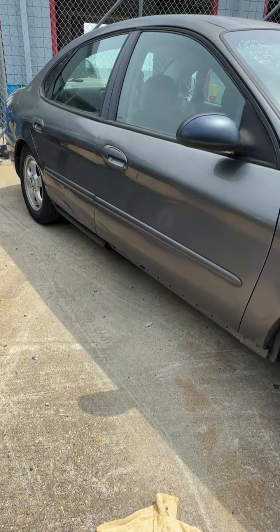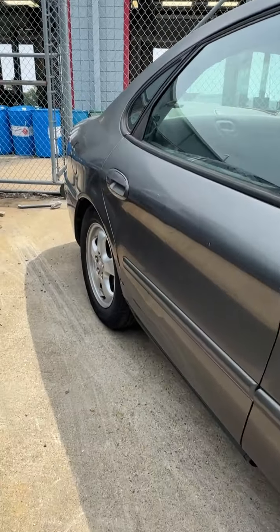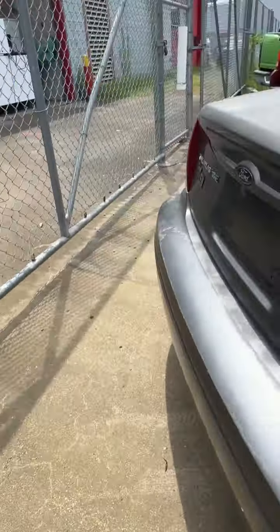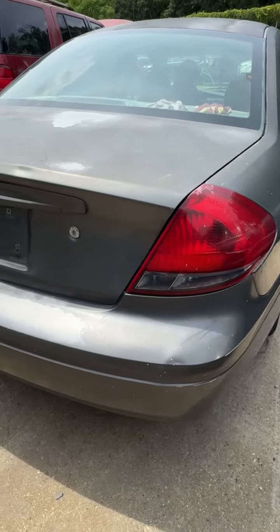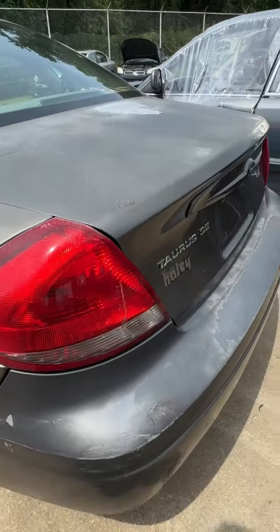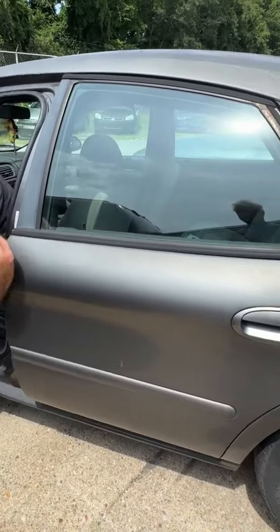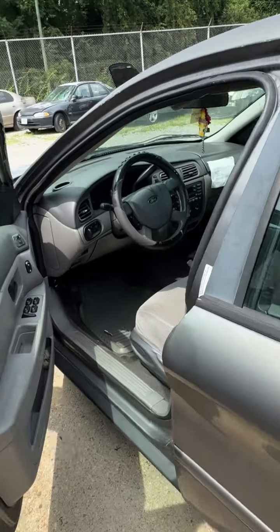Got some trim missing down at the bottom. A couple of dings as I look back down the side, mainly down there below the passenger rear door. Damage in there. Looks pretty good. Tail light lens has some sun cracks in it, but I think it'll fly for an inspection. Side over here looking pretty good. Some fading paint, but I don't see a whole lot of damage on this one.